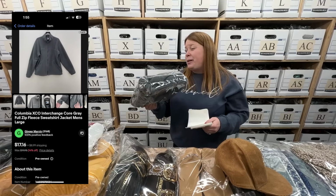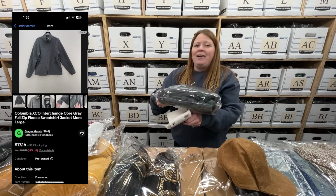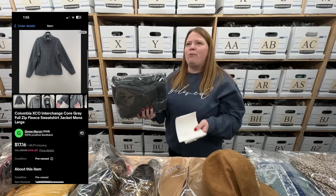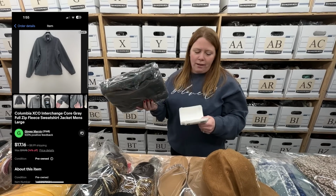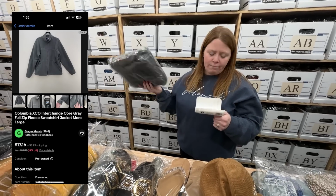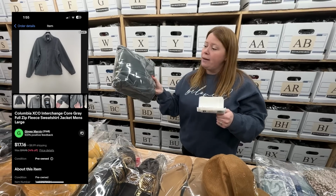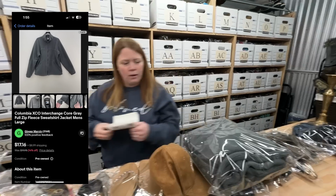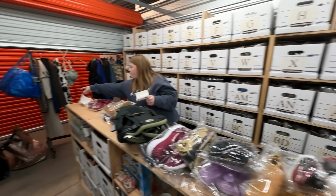Might try to take the jacket to buy, sell, trade. I was doing some of my desk pile work this weekend, just seeing what's all there, and I saw that jacket, and I hadn't done anything at all with it yet, so I'll probably take it there first, and then if they don't take it, I'll list it. But the fleece sold for $17.16 plus shipping. It's from the bin, so not too bad.